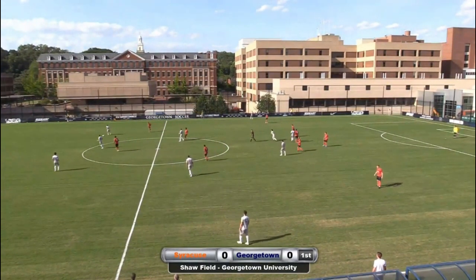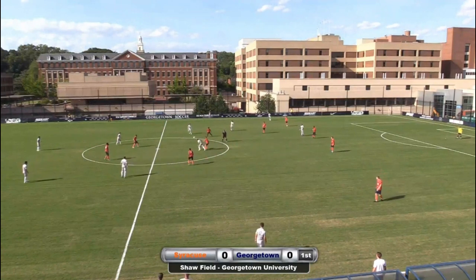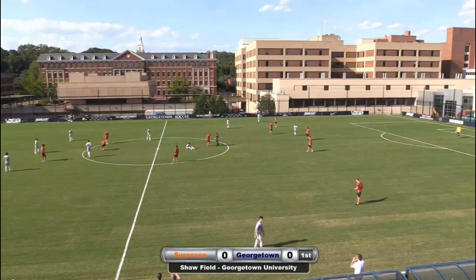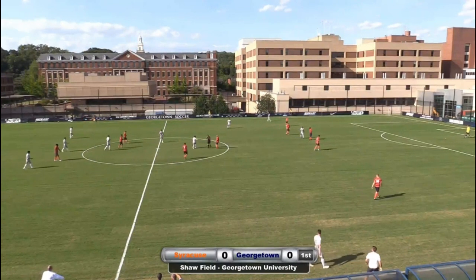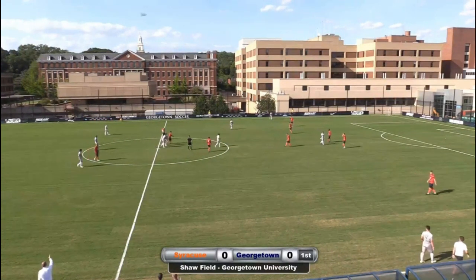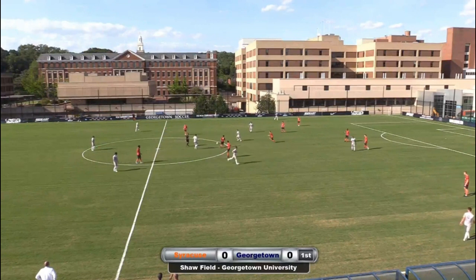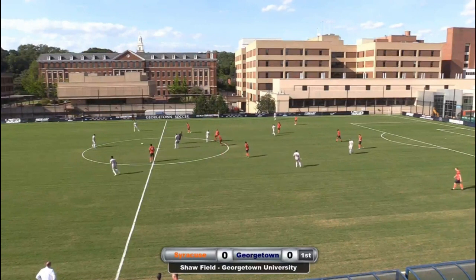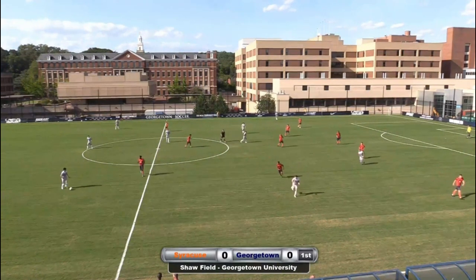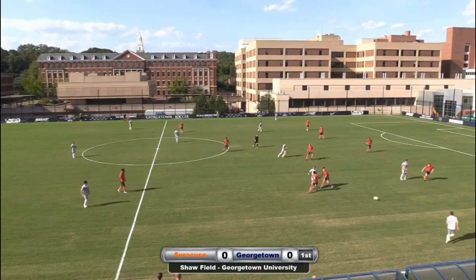And Tom, we'd have to say Georgetown has looked less dynamic without Montez. And Syracuse is getting frustrated. They are getting in late on several challenges, and getting a little bit frustrated with the possession Georgetown's had and the number of fouls being called against the Orange. So the big moments of the first half, it was Montez.